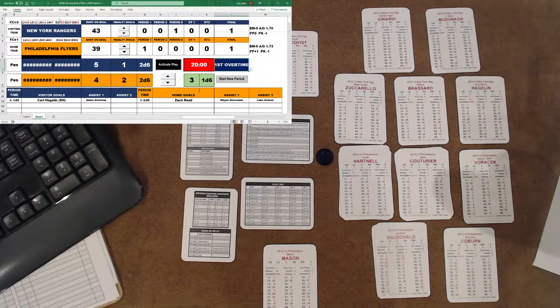And this is bothering me. I need to change the size of the text so it doesn't bother me anymore. All right. So we're in overtime. This game is going to end 2-1. Now let's see who wins it.